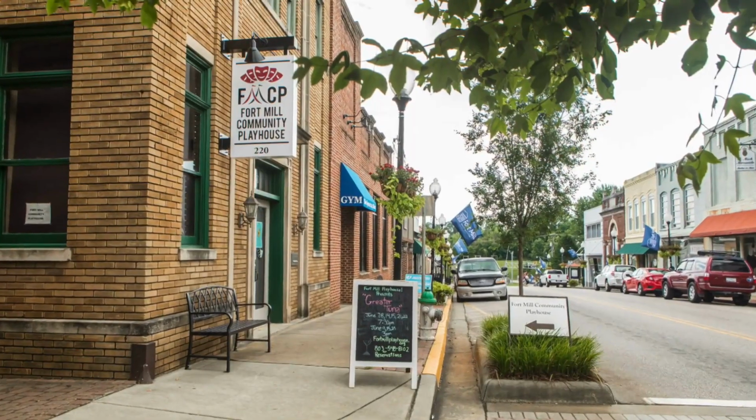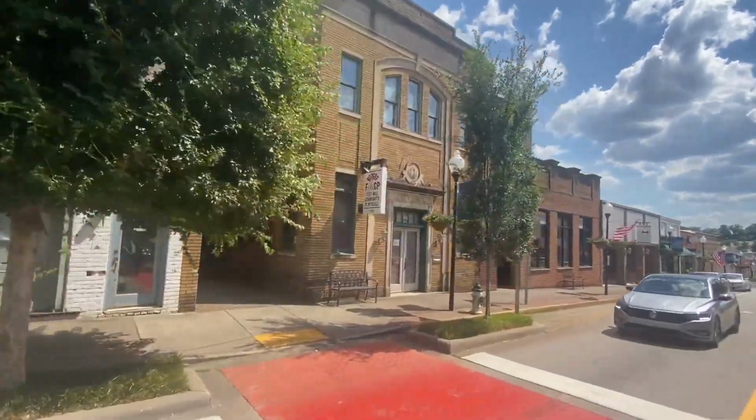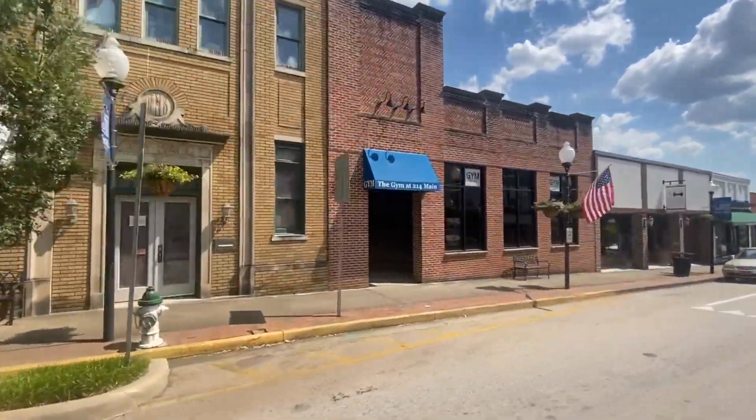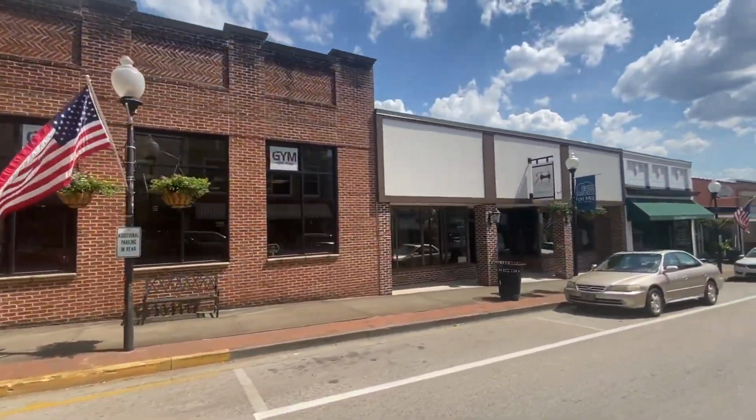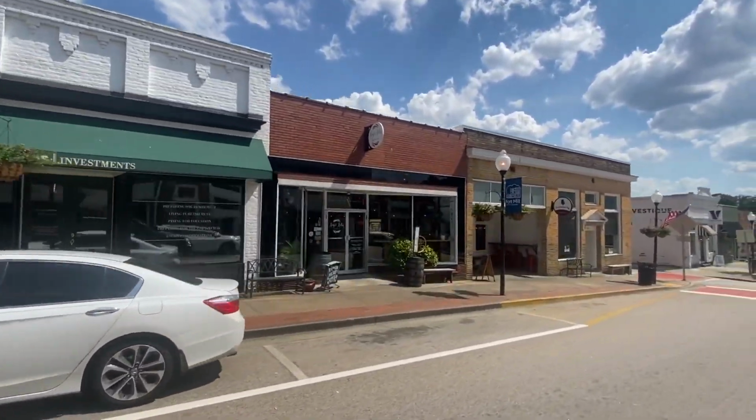If you're looking for something a little more low key, maybe a cool date night or somewhere to take the children, you could go to the Fort Mill Community Playhouse. They put on 4 to probably 6 productions a year. It's a really good time. You go downtown, get some barbecue, and then pop over and catch a show. Or hey, remember, Fort Mill, we're just outside of downtown Charlotte, so there's never a shortage of things to do here. You shouldn't be bored.